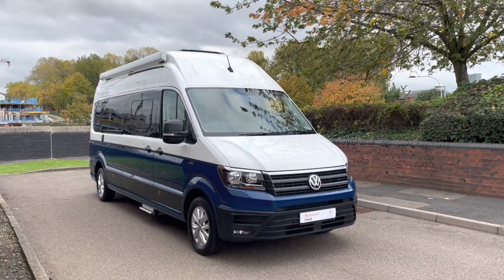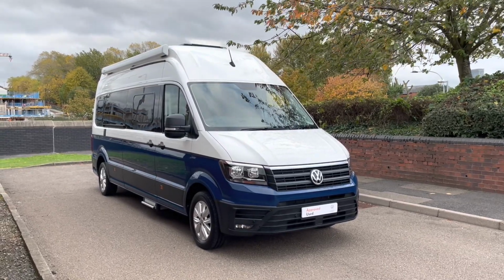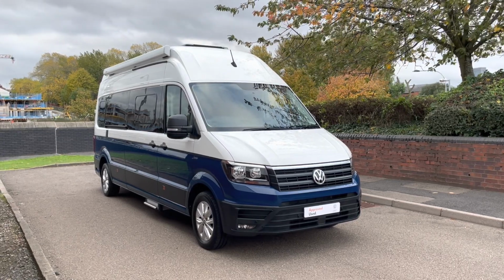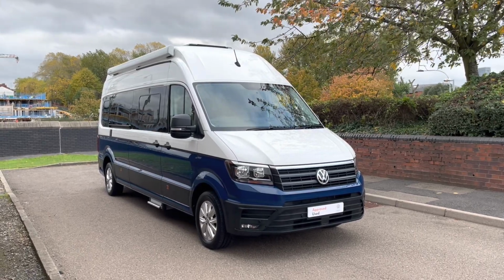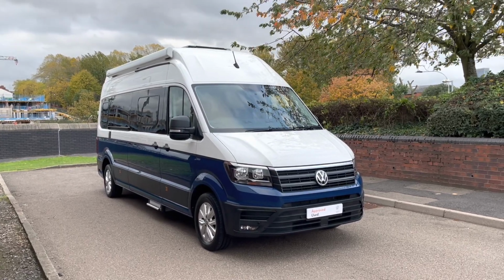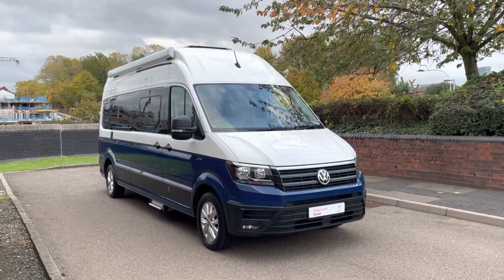Here we have for you a Grand California. It's a long wheelbase, it's a 680. It's also fitted with a 177 PS 2 litre turbo diesel engine, and it also has an automatic gearbox. This California is a used 20 plate. It's also an approved vehicle that has had its 141 mechanical, electrical and visual checks to ensure the health of the vehicle, carried out by one of our expert technicians.